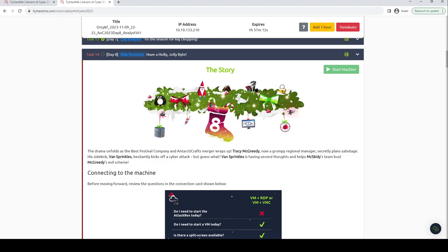So, the drama unfolds as the Best Festival Company and the Antarcticrafts merger wraps up. Tracy McGreedy, now a grumpy regional manager, secretly plans sabotage. His sidekick, Vance Sprinkles, hesitantly kicks off a cyber attack. But guess what? Vance Sprinkles is having second thoughts and helps McSkitty's team bust McGreedy's evil scheme.